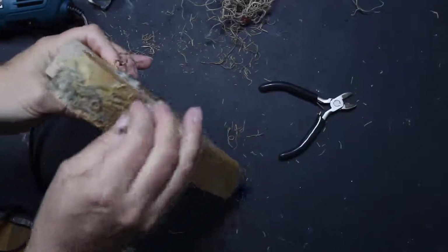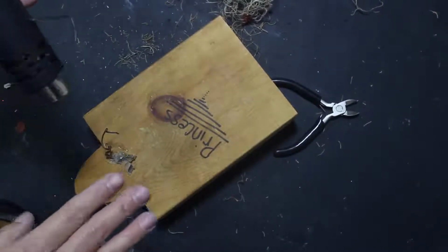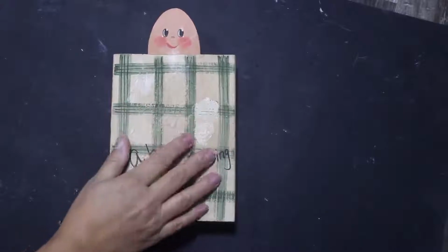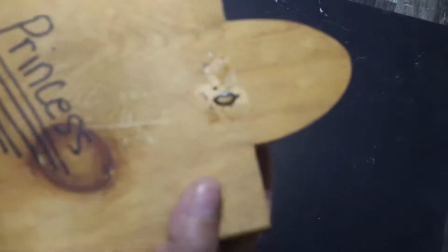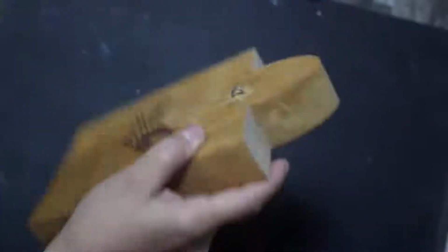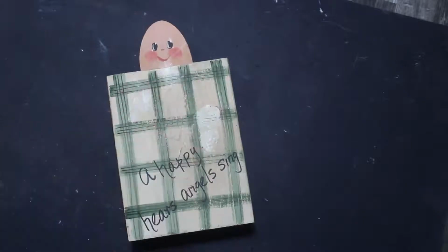And the same here. I'm just going to use the heat gun to get off as much of the hot glue as possible. So I'll take care of that and come right back. Alright, so I've got all this stuff off of it. I think I'm going to go over it. I'm going to sand it. Now, it has this hook in the back, and I tried to pull it out, but it would not work. So I guess I'm just going to leave it in there. So I'm going to give it a sanding before I go over it with some paint.